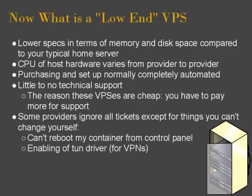So what is a low-end VPS? Well, as the name probably tells you, it has lower specs than you probably would feel comfortable with running at home or running your server applications on. But there are ways to get around that. I'd say the CPUs that they use on different providers vary a lot. But when they sell these, they don't really tell you. When they advertise a certain price point and specifications, they don't generally advertise the CPU as part of it. They're mainly touting the memory, the RAM, plus the disk space that you get, and the network bandwidth. So sometimes that can be hit or miss.